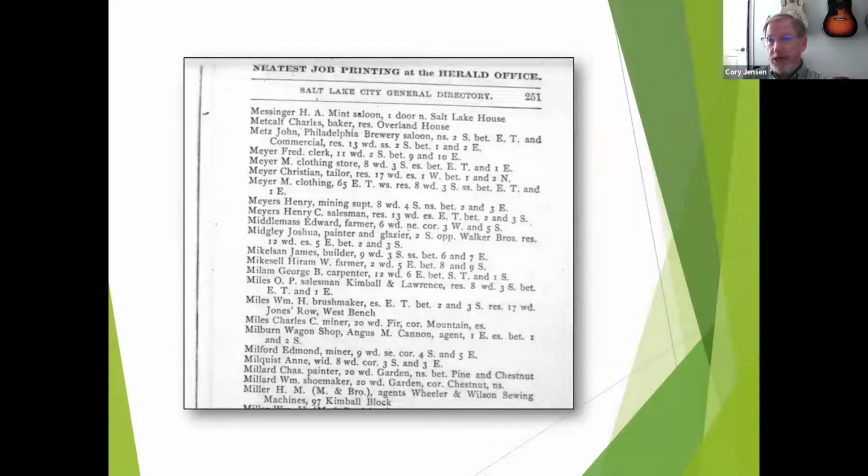Here's a typical page from a Polk City directory. This is looking at Fred Meyer, that house I was just telling about prior to that in the article. There's just some basic information you can find here. So we're looking at Fred Meyer, who's a clerk.